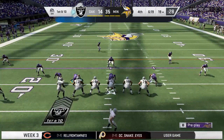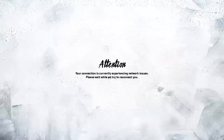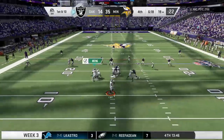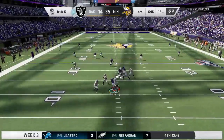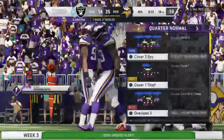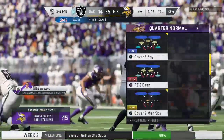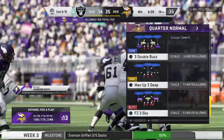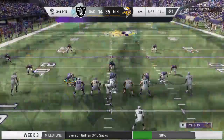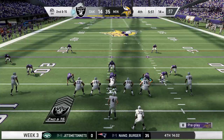Check. Hey, check right. Working from the gun, it's Carr. The Vikings after him, and they get there for the sack. Everson Griffin on the sack, taken in the 4th round back in 2010. What a steal. Got to assume this defense will be charging again here. It's 2nd and 15.